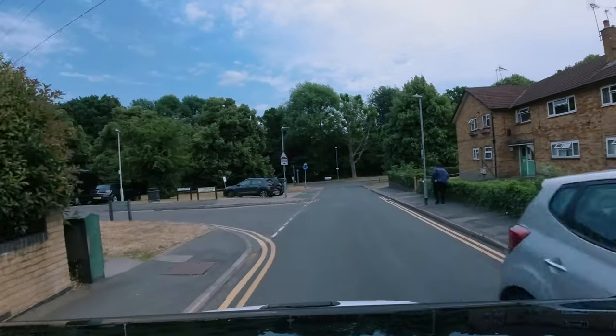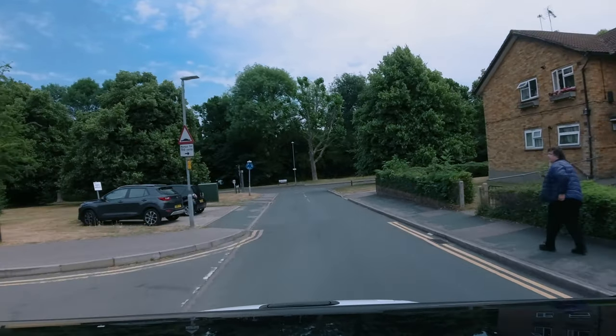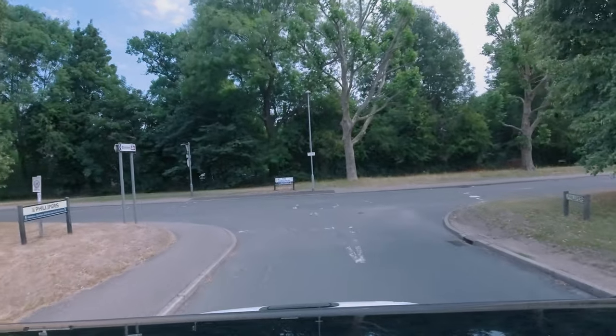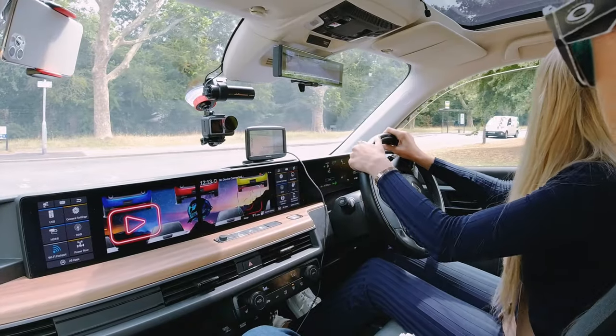So my sat nav may or may not have said it's a roundabout. So roundabout, turning left. Excellent mirror check. Go left on the roundabout and take the first exit. Then take the third right.